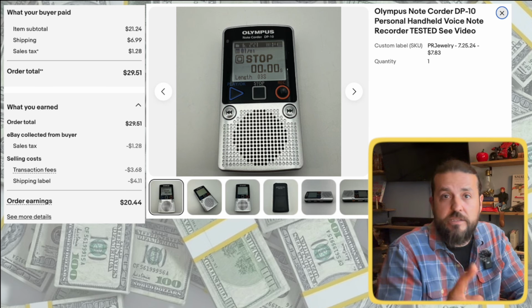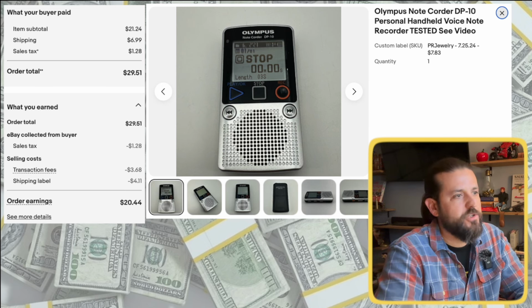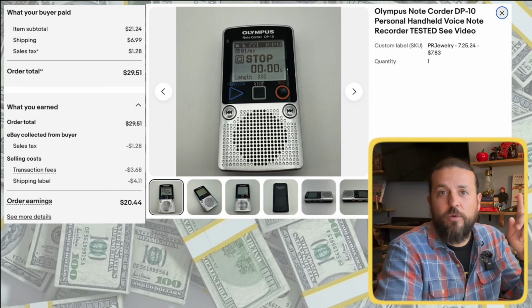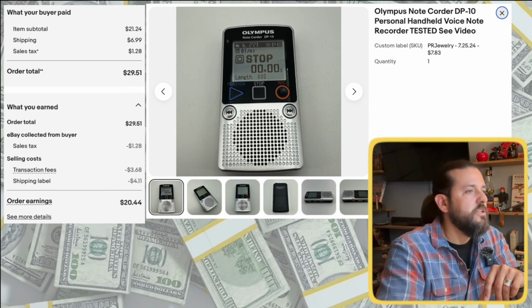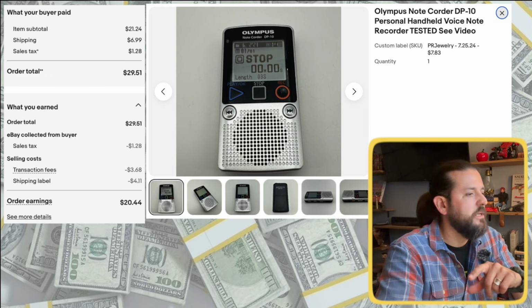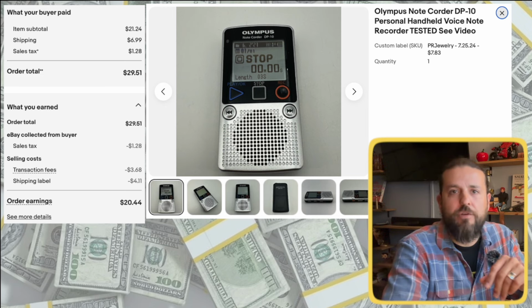And last but not least, this is one of my favorites. If you see these, pick these up, but make sure they work. Olympus Note Recorder DP10, personal handheld voice note recorder, tested, see video. And I always put see video so they can see the video. I paid $7.83, sold for $21.24, plus $6.99 shipping. After fees and everything, I kept $20.44. So that means I brought home about $12 in profit.